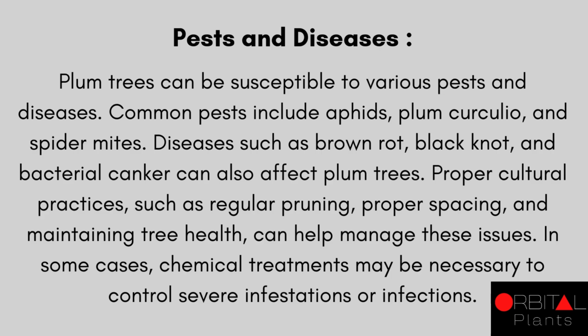Pests and diseases. Plum trees can be susceptible to various pests and diseases. Common pests include aphids, plum curculio, and spider mites. Diseases such as brown rot, black knot, and bacterial canker can also affect plum trees. Proper cultural practices, such as regular pruning, proper spacing, and maintaining tree health, can help manage these issues. In some cases, chemical treatments may be necessary to control severe infestations or infections.